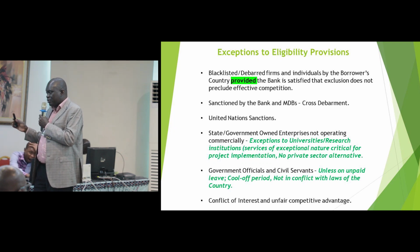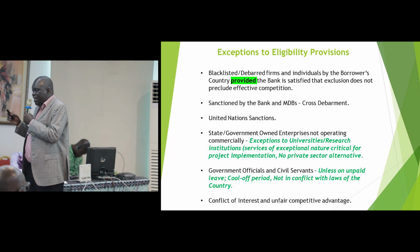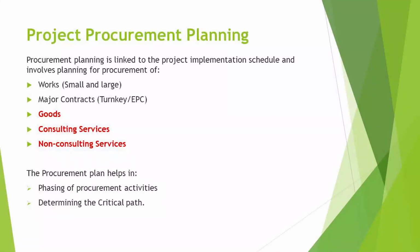In terms of evaluation, in terms of shortlisting of consultants, in terms of selection of an individual consultant, or selection of a firm as a consultant, or selection of an institution to implement a procurement activity, all these are clearly detailed in the bank procurement operational manual.